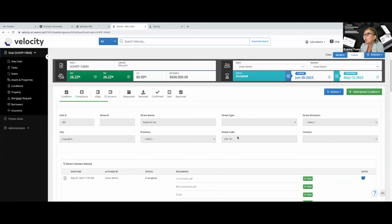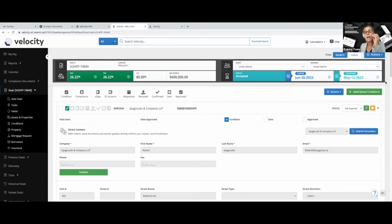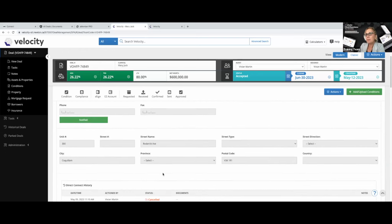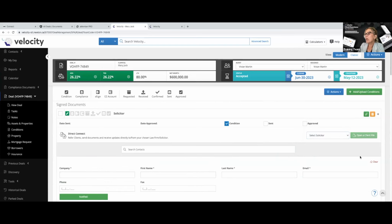Now, what if your client decides after this point that, you know what, they might be going with a different solicitor, possibly a not connected solicitor? All you need to do, instead of this actually completing, which would have, again, all the conversation and updates below within this condition, I'm actually going to have to cancel it. My client has actually gone in a different direction and they want to choose a different solicitor. How do I keep that flow still within the same? Absolutely. All I'm going to do now is I'm going to choose not to send it through here. I'm going to clear that information only within the condition.